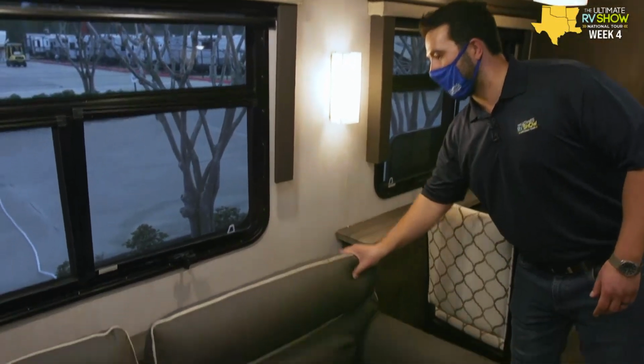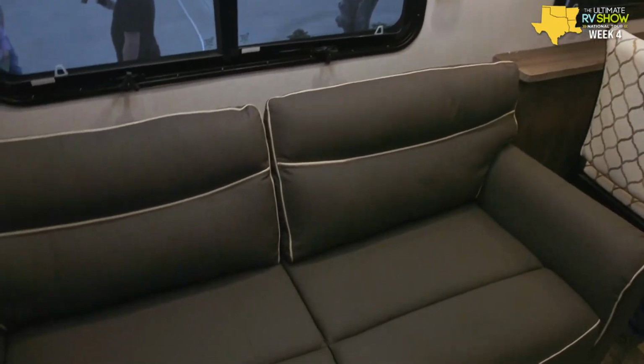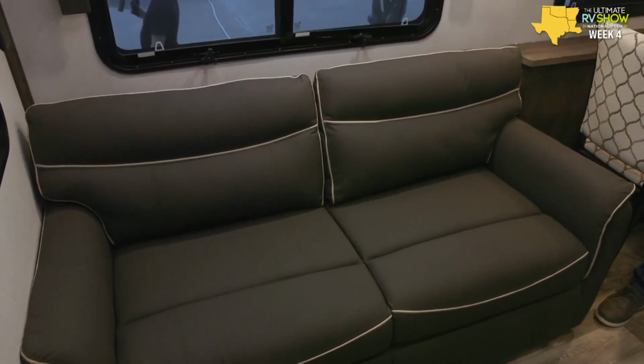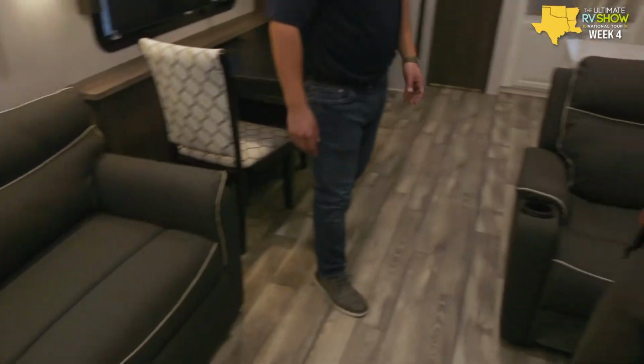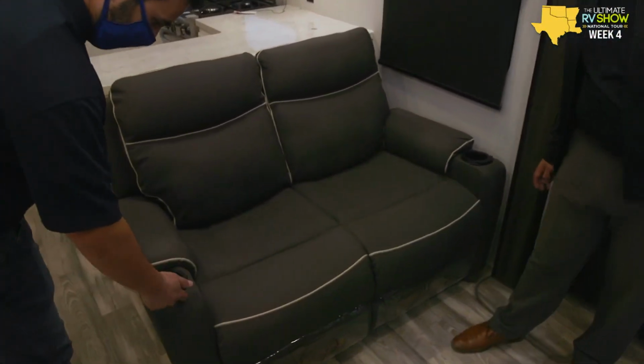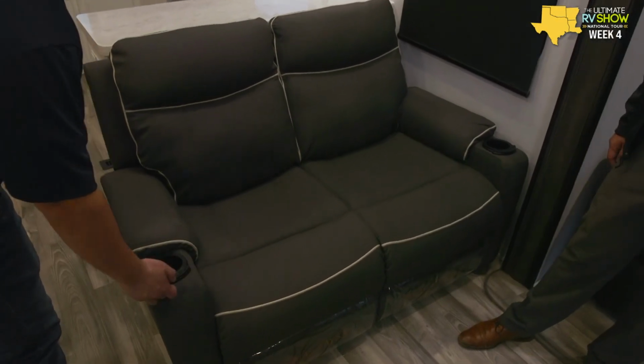So let's talk a little bit about the living area. It looks like we have a tri-fold sofa here, another one on the opposite side. Is that correct? Yeah, you have 2 tri-fold sofas, and then it looks like you have some recliners over here. Oh man, the theater seats. Look at that. Yes. So all right, we have lights. Of course, this isn't going to work, right?